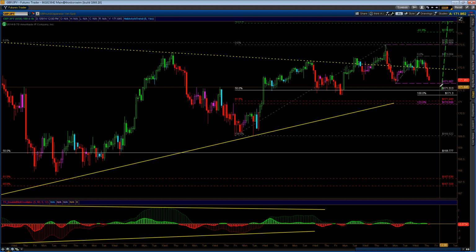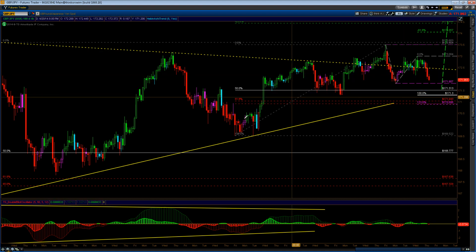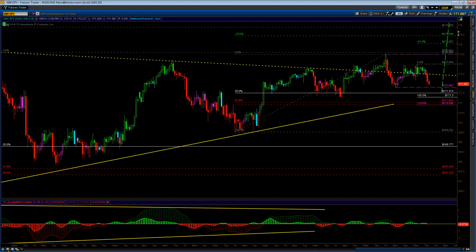I don't see any reason to be a seller. Again, this is still bullish. There's a bullish undertone to the market. However, the next inflection zone looks like it exists at 171.50. That's both equal legs down into 171.30, as well as this next 50% inflection zone into 171.50. Look for the market to rally from that area.